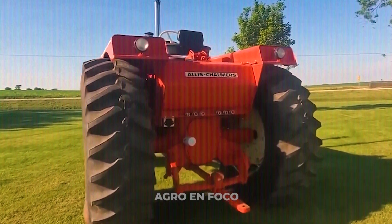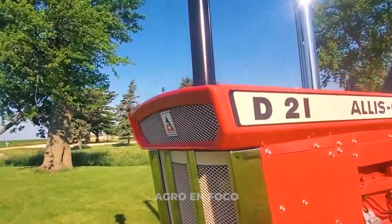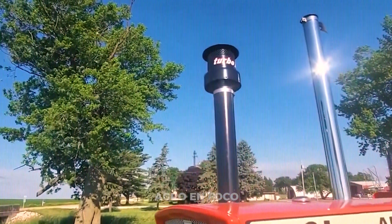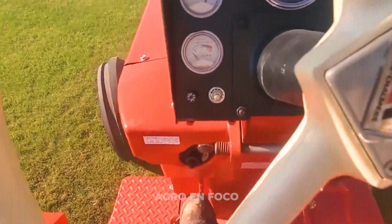38 Firestones when we did it. Oh, nice and shiny. It's got the Turbo 2 air filter. The gears are tight.